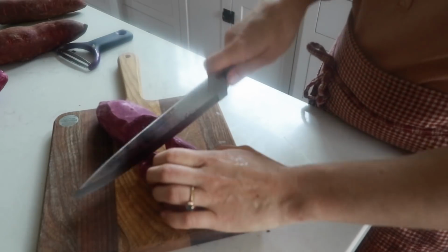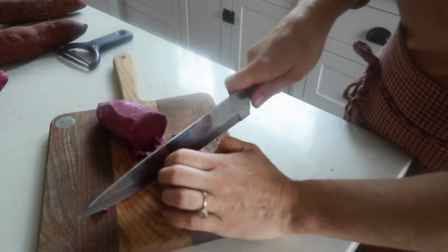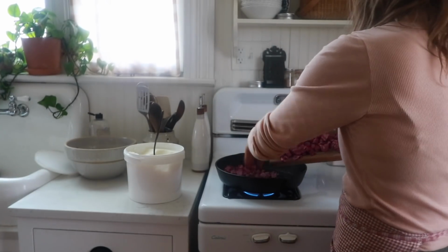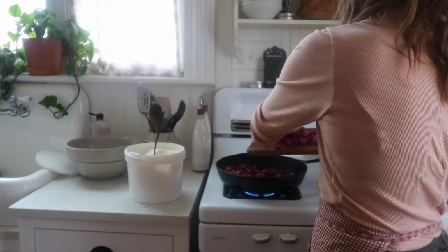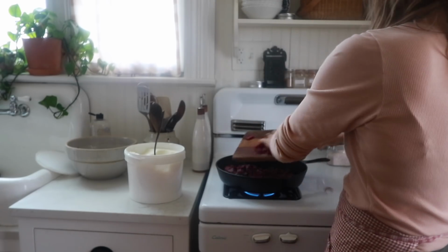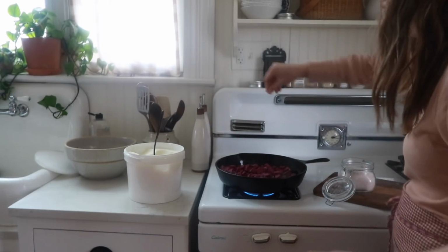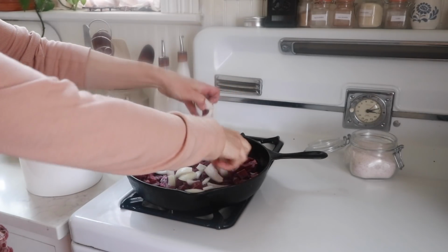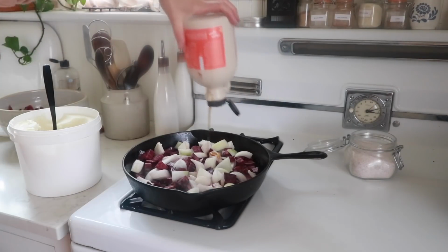I covered the chicken with oil, salt, pepper, roasted it in the oven. I also made purple sweet potatoes and onions. I had some sweet potatoes that I picked up from Co-op. I also like to drizzle the sweet potatoes with a little bit of maple syrup. It tastes really good with a little bit of salt, maple syrup, coconut oil. I also serve most of these meals with sauerkraut.